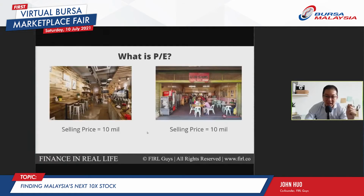Earnings, okay? So I'll give you an example of two coffee shops. Coffee shop A on the left, excellent decor, very hipster. Coffee shop B on the right, probably something your mom and dad or your grandparents will go to, right? Both these coffee shops are selling to you for 10 million, okay? Between the coffee shop on the left or on the right, which one would you buy?